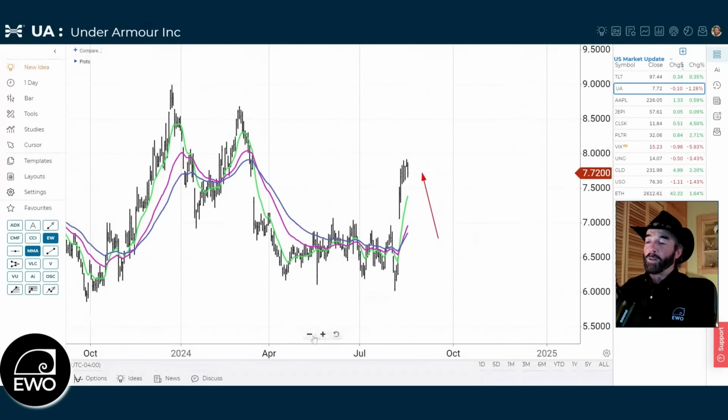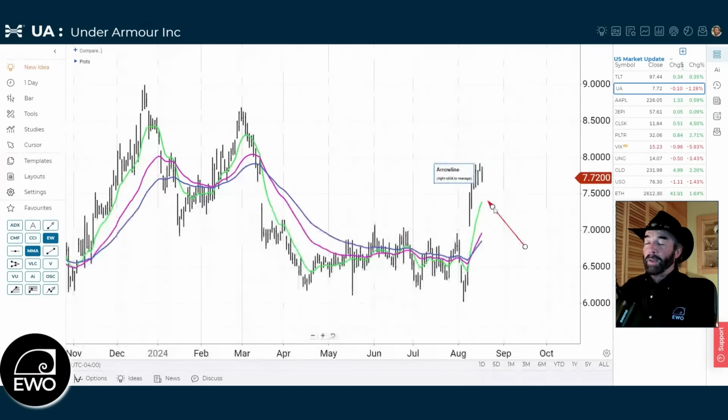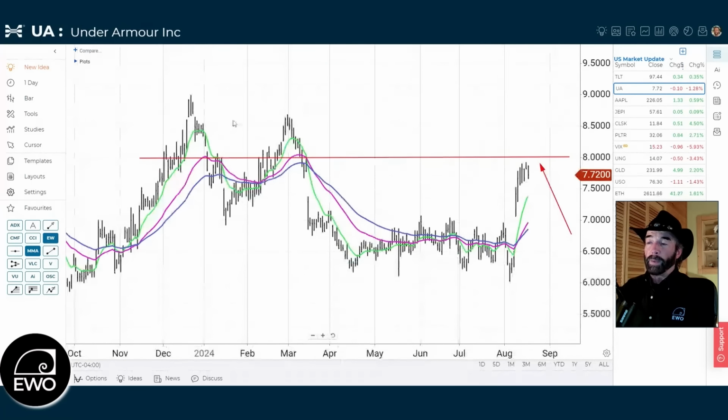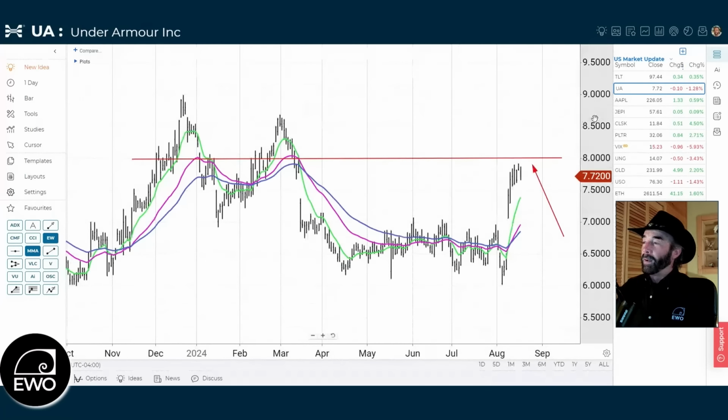If you're interested in going long here, I think you want to see it break above 8. At this point in time, it's a bit overbought, with the separation and the vertical move. If it can consolidate itself here and make a run and break above 8, then I think you have something. If you're not long now and you're waiting to go long, I think you want to see it break above 8, and then that would be a great entry point. We'd at least come up and probably test these highs from the beginning of the year, 8.5 or so on Under Armour.